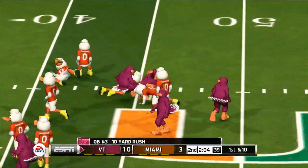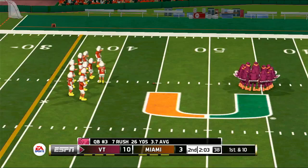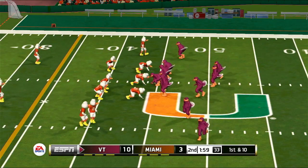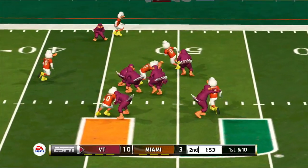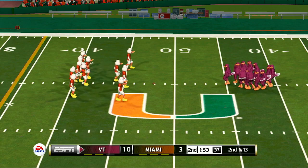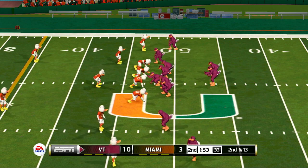Gets out to around the 45. That's a deep one. First down. Virginia Tech is up by a touchdown. He's going to try and scramble. The Hokies taking their first time out of the half. This is the 8th play of this drive. Let's go, D. It's going to be a long day, offense.